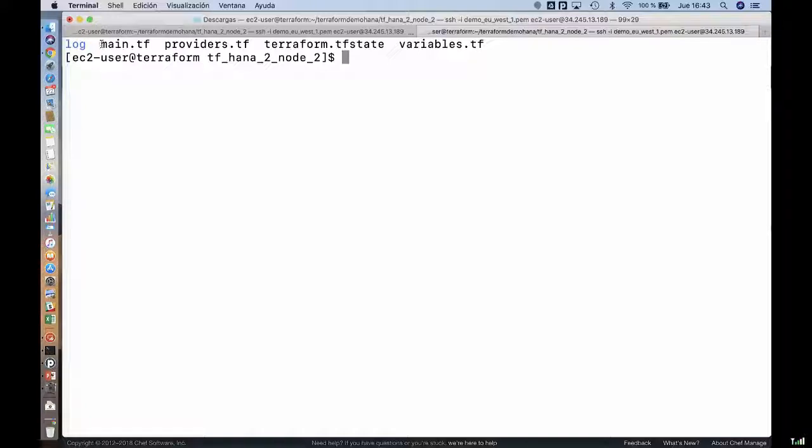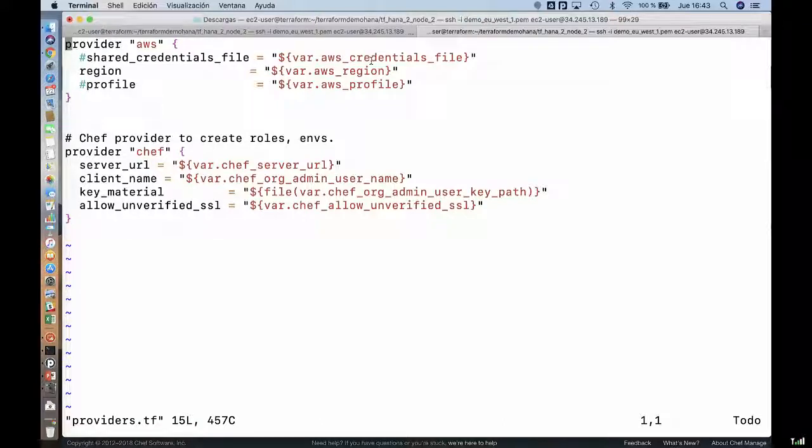We have three main files. We have our main Terraform file, our providers file, and our variables file. I'll start from the easy to the most complex. If we have a look at our providers file, you'll see that we have an AWS provider, and then we have a Chef provider, because we are deploying SAP systems on AWS with Chef. First of all, we have for AWS the region and the credentials file in order to be able to operate with AWS. And in the case of Chef, we have the configuration of our Chef server and different authentication mechanisms.